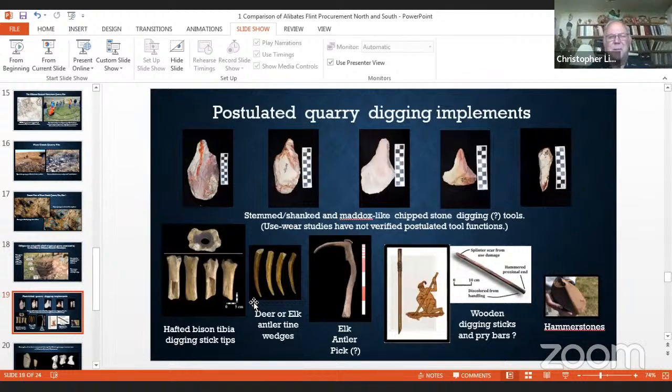In going through the collection of Alibates Ruin 28, I ran across a series of things. Alibates Ruin 28 has something like 16 storage boxes of large oversized Alibates pieces that are the trade blanks that I showed you earlier, but they also contained chipped double bitted axes and things like this. The ones I'm showing in the top row are shanked pieces of Alibates that might be digging implements. We've not conducted use wear studies to verify the kinds of damage that one would expect, but you can see perhaps some resharpening of these items.